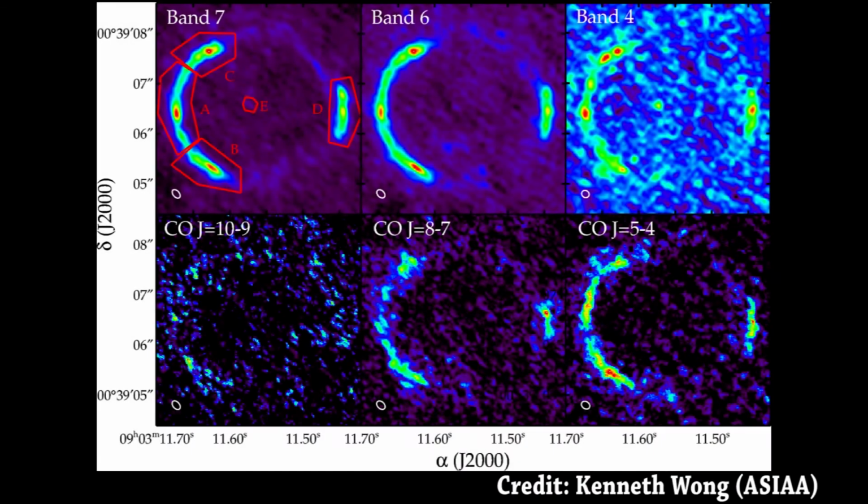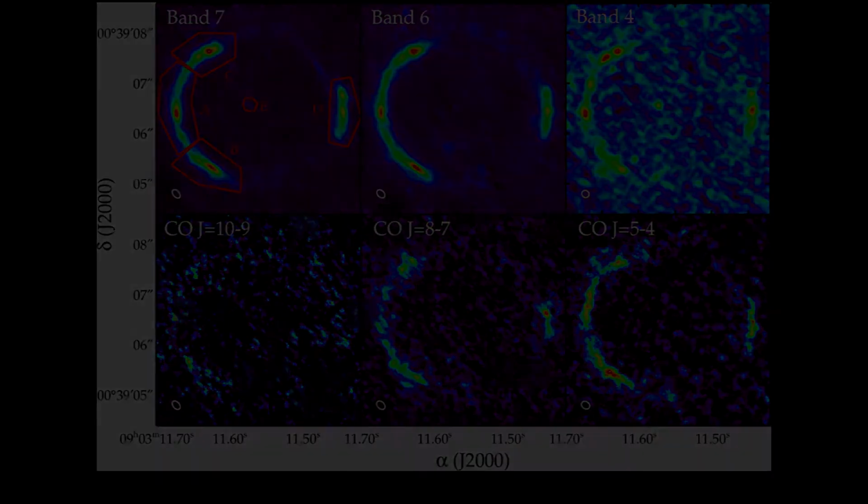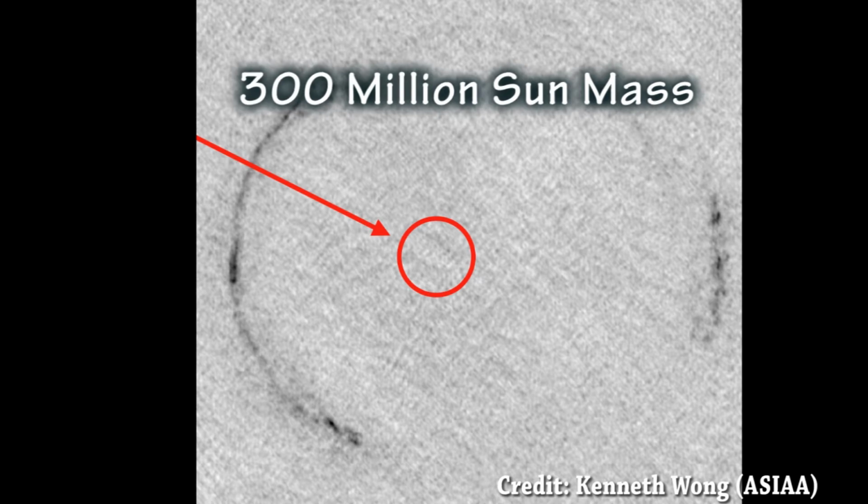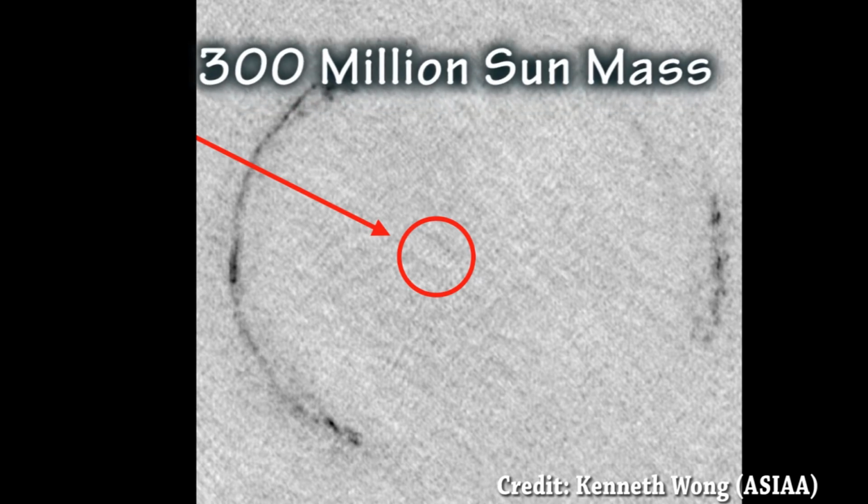Because the central image of SDP-81 is extremely faint, it can be used to calculate the mass of the supermassive black hole at the center of the lensing galaxy. In this case, the inferred mass is over 300 million times the mass of the Sun. All galaxies similar to SDP-81 seem to have supermassive black holes at their centers. They can be millions or even billions of times more massive than the Sun. However, we can only directly calculate the mass for very nearby galaxies.